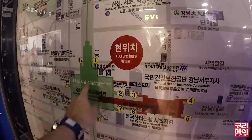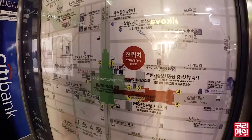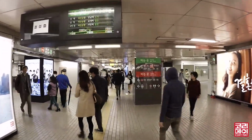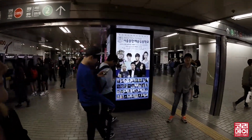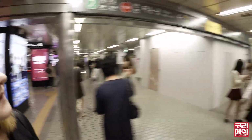Now we're gonna go in around this area. This is the new section and this is the old section. All right, let's go. Up here is where you can take the subway. Yep, you can see here, line 2 and Shinbundang, the new Bundang line. That's the entrance over there.